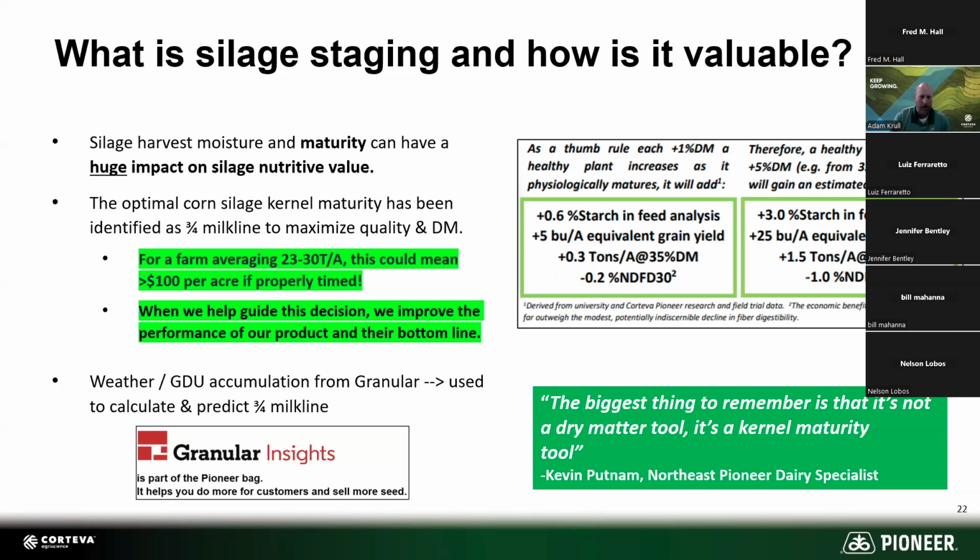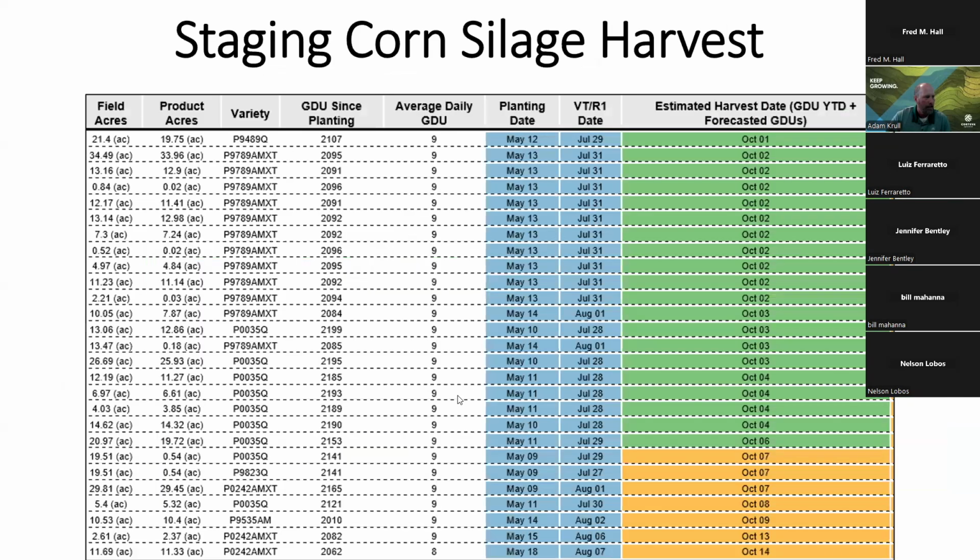And so we have a product we can put in your field, your plant date. It'll track GDUs. It'll use the 14-day forecast to predict the next 14 days of GDU accumulation. And what you get is a summary that looks like this. For every field you put in, it gives an estimated harvest date, and just allows you to plan your harvest to try to get your field harvested at just the exact right time.